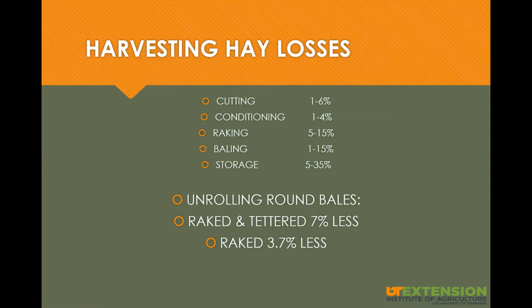So anyhow, we unrolled two bales of hay. One of them we raked and tedded. We had a 7% loss after we had raked and tedded it. The bale we just raked, we had a 3.7% loss. I thought that was good data to find out just how much we lost by everything we do. Keeping your equipment in good working order can make a big difference.